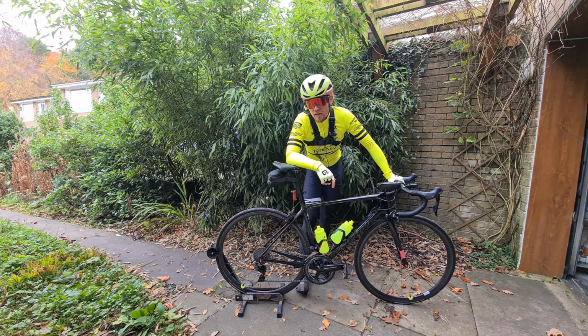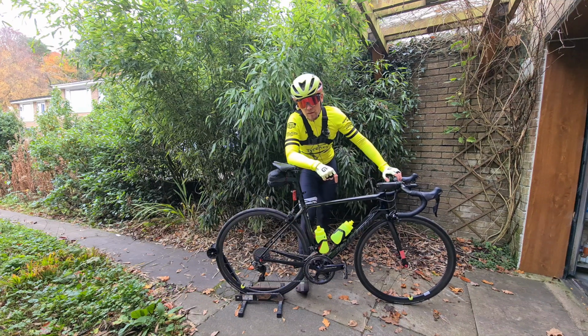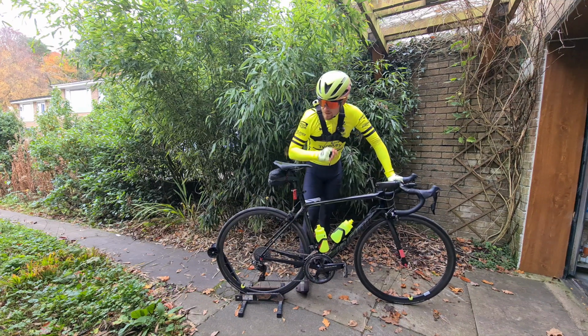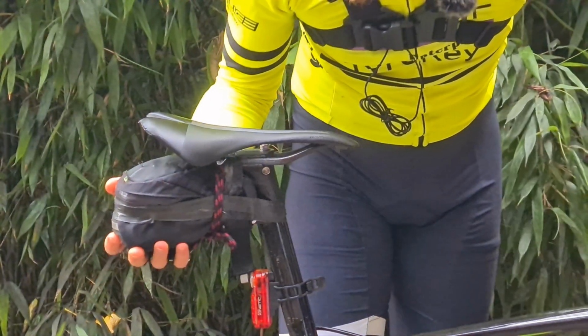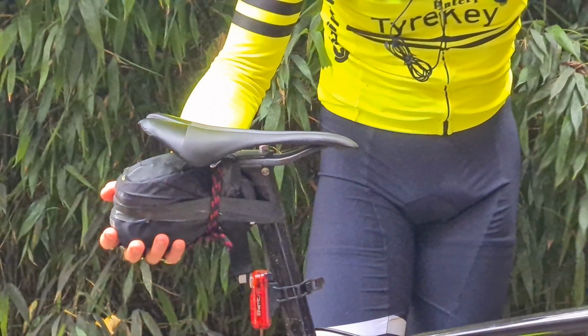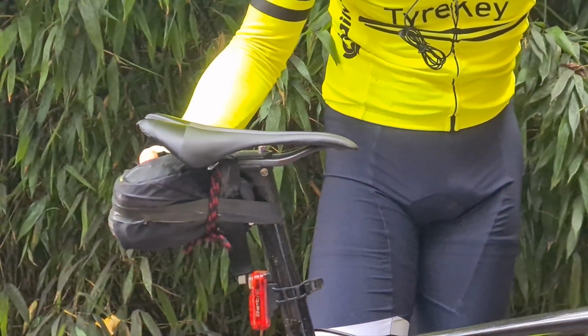Over the last few years, since I would say 2020, I've seen a number of people standing at the side of the road that I've had to help because they just haven't had the necessary tools and equipment in their saddlebag. Now, as you can see, it's looking a bit sorry for itself, isn't it, this one? Held on by tape and lace. Yeah, it's a bit rubbish, that.